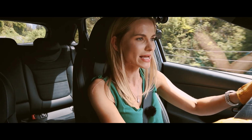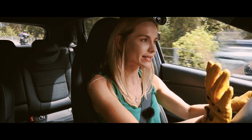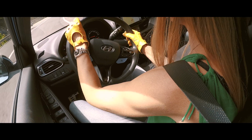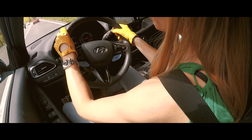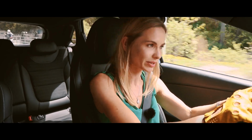Now the visibility is pretty good as well. The rear window is exposed at maximum, so you have good visibility there. The side and front are very good as well. Probably the side mirrors could be a little bit larger, but not much to complain about.